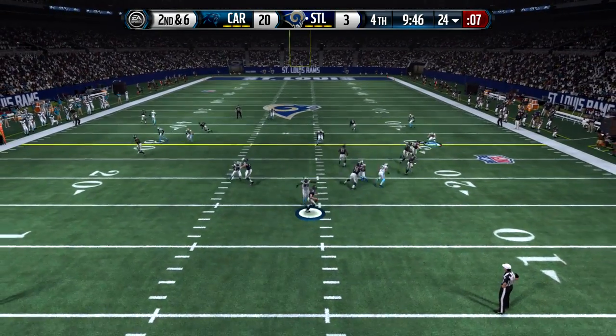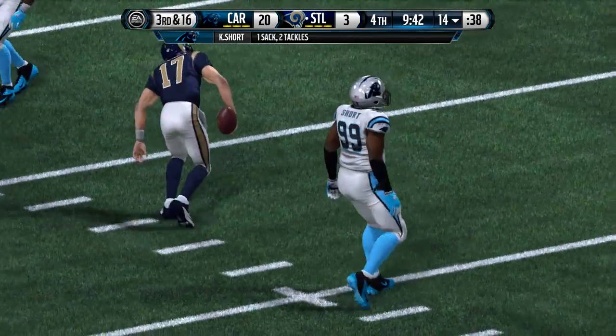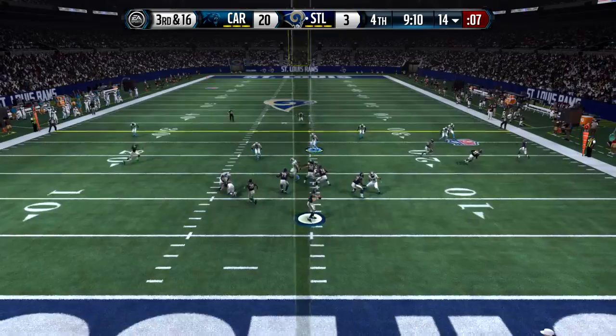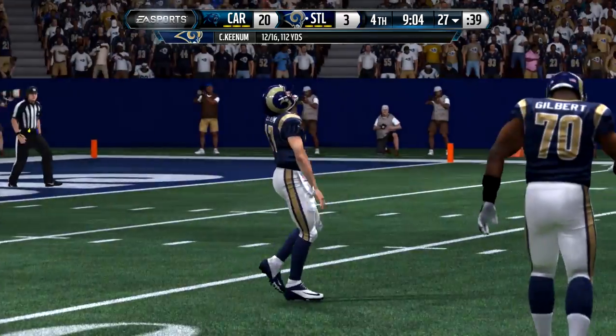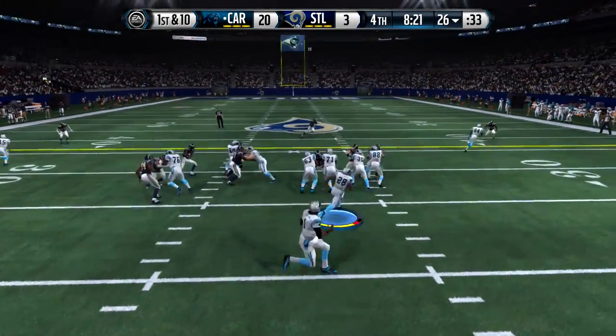St. Louis now down by 17. They have to get something going, but they'll start this drive going backwards. Sacked on first down. Back to pass on 3rd and 16. Dumped off, that is caught, but nowhere near the marker as Cook can't quite get there. 4th down. Our defense has done a great job forcing 3 and outs.